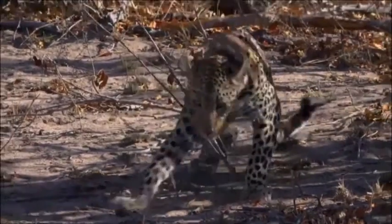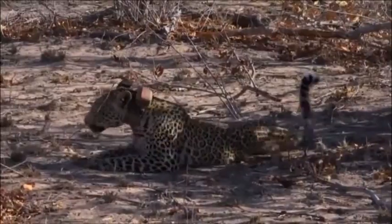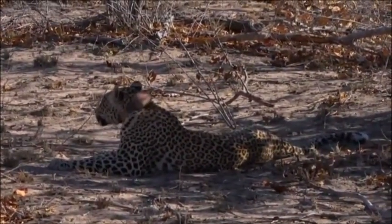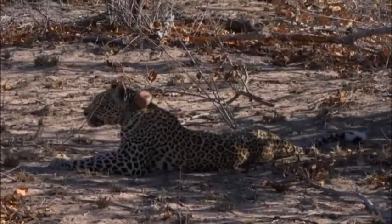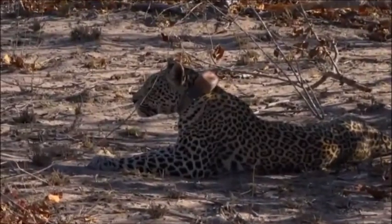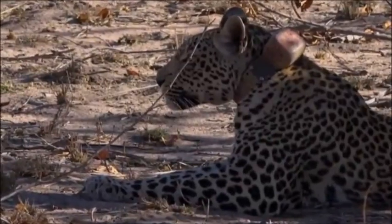In about, looks like he's gonna change position, maybe. Yeah, he's just moving out of the way of that stick. Lying in the cool sand. Stretching his way out there. He's now a little bit more alert than he was. Leopard, they eat a little bit, come down the tree. They hardly ever sleep in the same tree that they feed in.